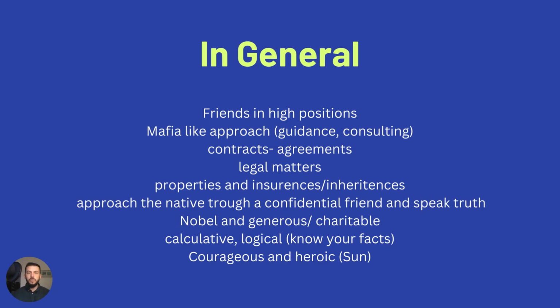So they are very noble, they are generous, they are charitable. It's also good to approach them with a gift of any kind. They are very calculative, they are logical, and you have to know your facts, and they will know your facts. In fact, they will know more about you than you know about yourself at times. And they can be very courageous and heroic, especially when the Sun is in a favorable position there.